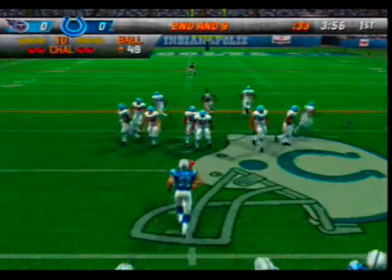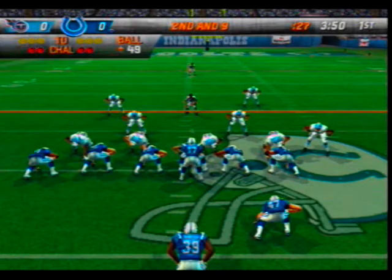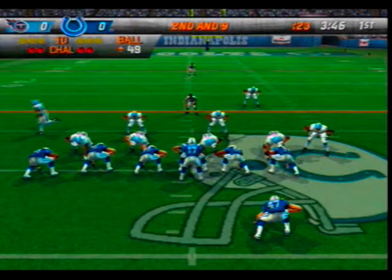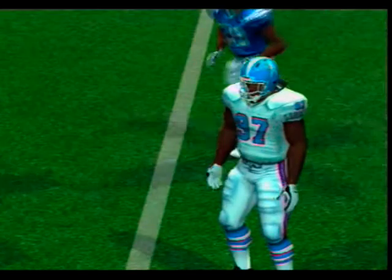Ball on the 49-yard line. The Titans line up in a 4-3. Let's go now. This one is handed off. Suck is there for the tackle at the 47-yard line.